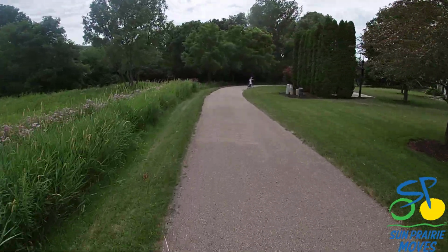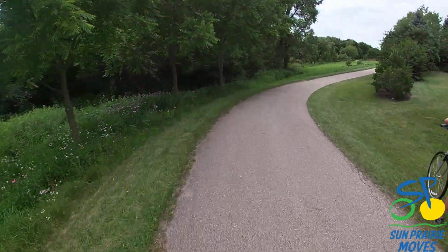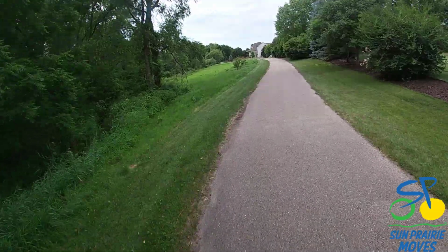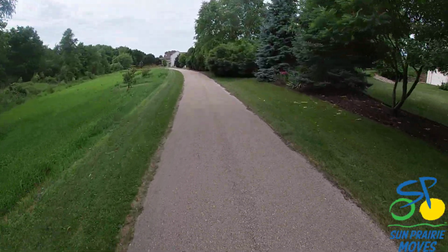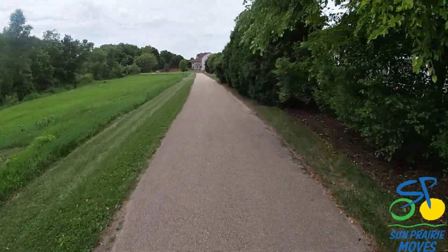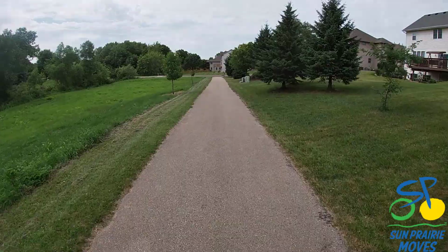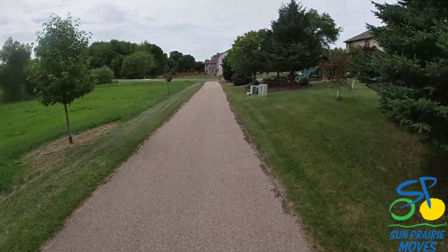We're going to continue on here, and we're going to come to North Thompson Road, and that's an angled crossing of this street, so give yourself enough time to get across and continue on the path.